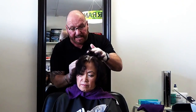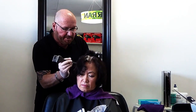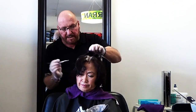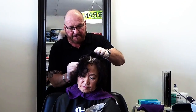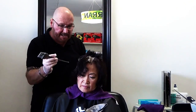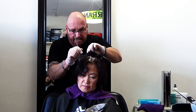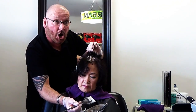Okay? And there's a lot of times, speaking of ashes, you guys, if you have a client that is not gray, and she's a level 4. Not color treated hair, but we're lucky enough to have a client that comes in and she's not colored. And her natural level is a 4. And she tells me she wants to go to a 7 or an 8 caramel.